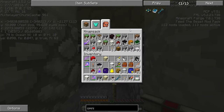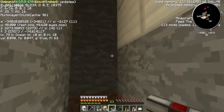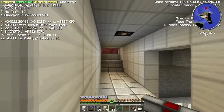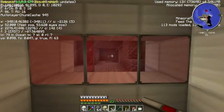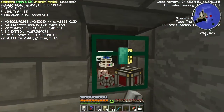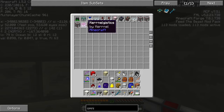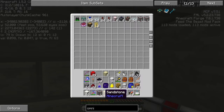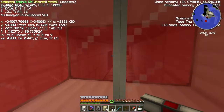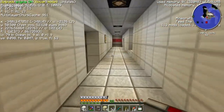Oh, good gravy. I forgot to get the redneck controller. So what I did was I moved the train over the little loader thing. So now we have access to everything down here, which makes life a lot easier for me. And you know what? Nope. I'm good.